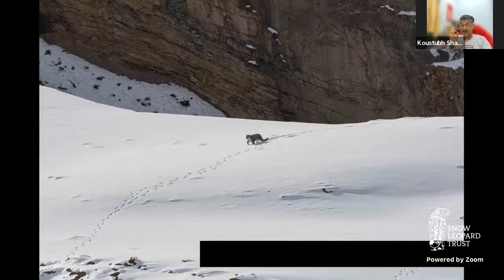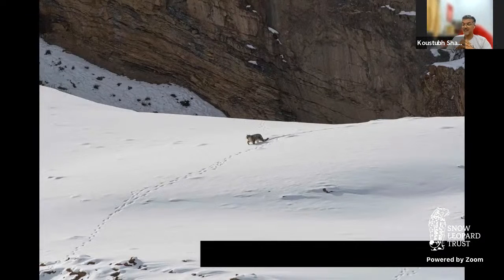So truly, I'd like to stop with that. And what you see here is not just snow leopard tracks, but apparently wolf tracks as well.